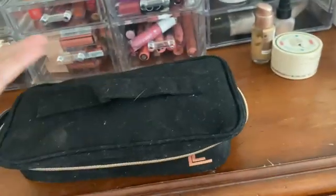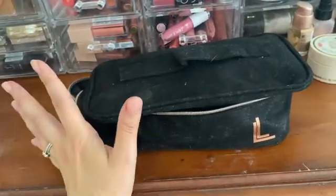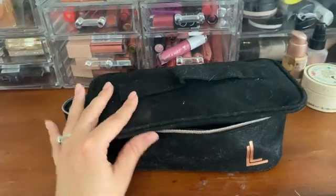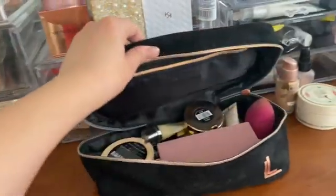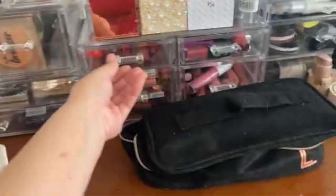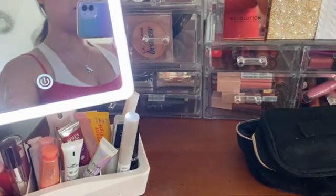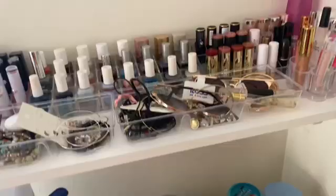I can also just take it and go into another room, like the bathroom, if for some reason Liana's moving around a lot while I'm doing my makeup, because she still sleeps in the same room as me. It also helps because everything's in one spot, so I don't have to root through everything and open drawers while she's sleeping when I'm getting ready for work. And I just turn on this light and boom, do my makeup.